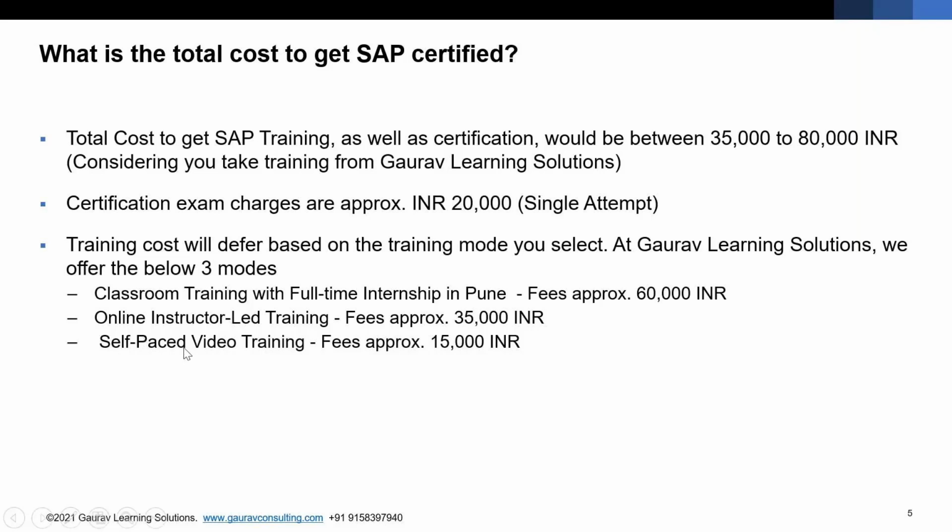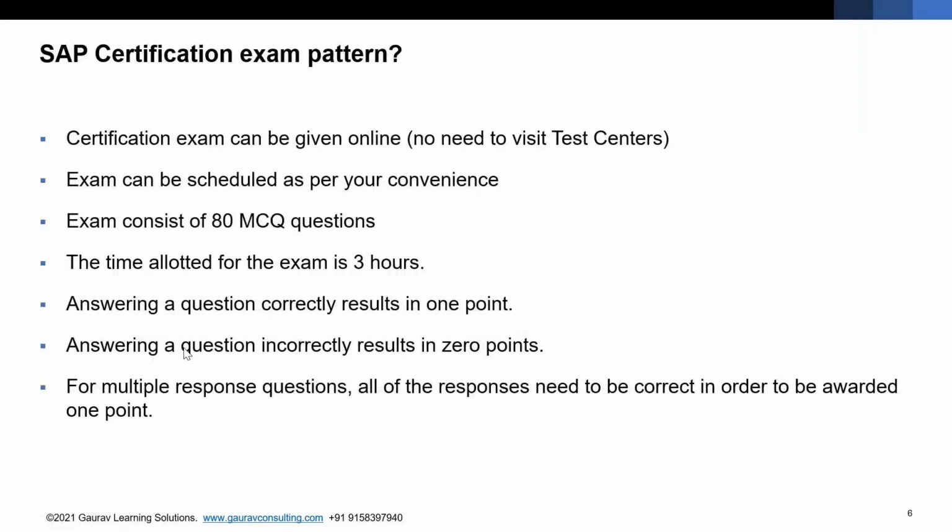Okay, so this is about the cost. Let's go to the next one. What is the pattern? Like whether you need to go to the test center to write the certification exam, is it going to be descriptive or is it going to be MCQ? Is there a negative marking? Okay, so this type of questions we'll try to understand within this slide.